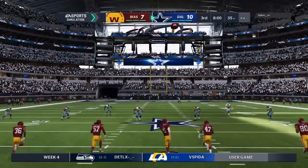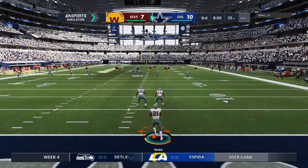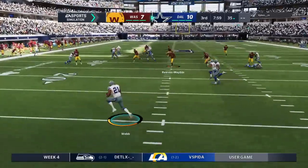The kickoff unit is out on the field, and they will send this one away. Taking it about the 1.